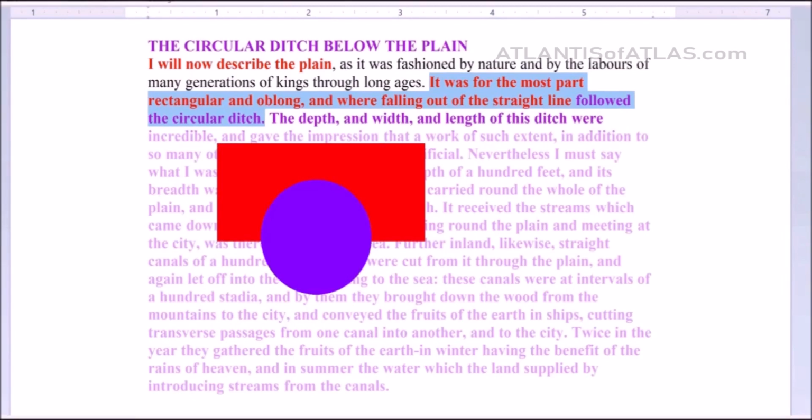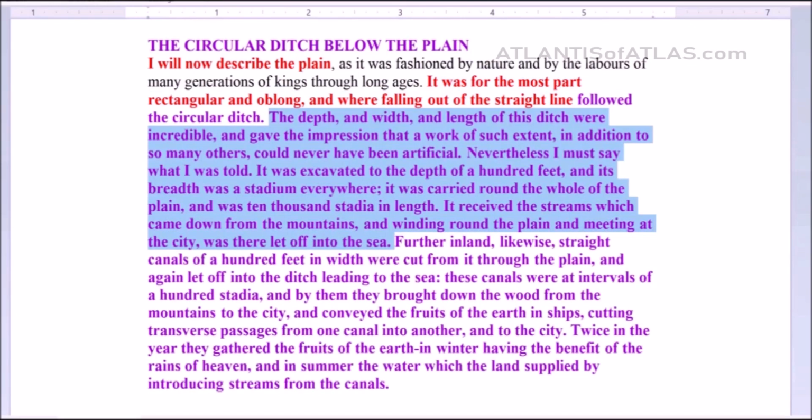Once again, it was for the most part rectangular and oblong, and where falling out of the straight line followed the circular ditch. The depth and width and length of this ditch were incredible, and gave the impression that a work of such extent, in addition to so many others, could never have been artificial. Nevertheless, I must say what I was told. It was excavated to the depth of 100 feet, and its breadth was a stadium everywhere. It was carried round the whole of the plain, and was 10,000 stadia in length.